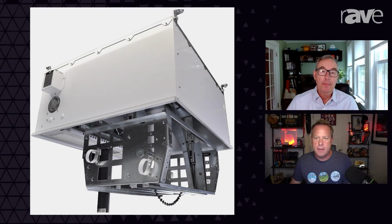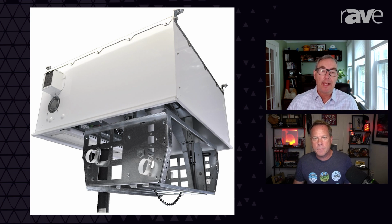Let's run through the list of reasons why people need to go to your booth, because you got a bunch of new stuff coming out. First off, you've got a new line of ceiling boxes that'll be introduced, specifically focused on AV over IP applications. Correct. In the last year, Gary, we've been upgrading our ceiling box line. Frankly, we were the first manufacturer to make a ceiling box specifically for the AV industry. And we made some changes. We based all our upgrades on customer input.